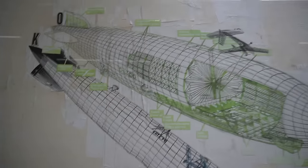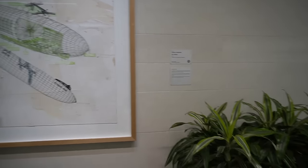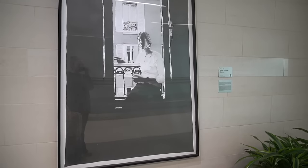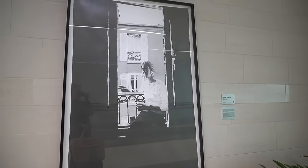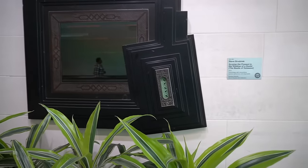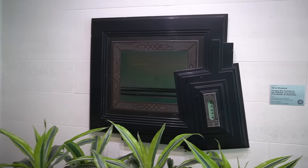Lance Lechter, Airships, 2014, collage and graphite on masonite. Ooh, this is nice. Michael Bizet, Between You and Me. Managed to get a nice rendering there, despite her being backlit. See, with the camera, that would blow out. Oh, this is cool. Skyring the Present in the Shadow of a Doubt. The Beetle of Sulawesi. That's cool looking. Almost looks like some kind of elevator panel.